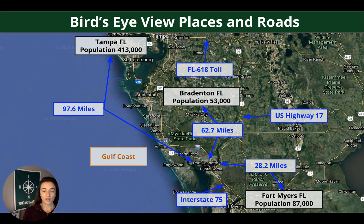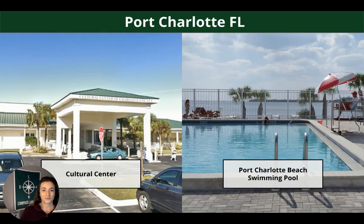Zooming out a little bit farther, so to the south you see Fort Myers, and then to the north, again, you see Bradenton and Tampa. So it's 97.6 miles away from Tampa and 28.2 miles north of Fort Myers. So you're in a pretty good location there. It's a bit of a sweet spot actually, because I know Fort Myers can be quite overpriced at times. But you still have really easy access to it, like you're 28 miles away. And then Tampa is of course a bit of a drive, but there is a lot of allure to being close to Tampa as well.